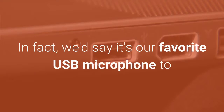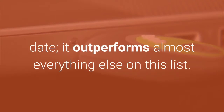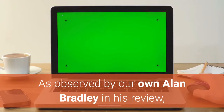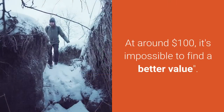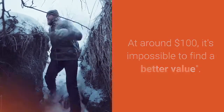In fact, we'd say it's our favorite USB microphone to date. It outperforms almost everything else on this list. As observed by our own Alan Bradley in his review, this is a strong new competitor for desktop mics and could even replace higher-priced studio microphones for home audio recording. At around $100, it's impossible to find a better value.